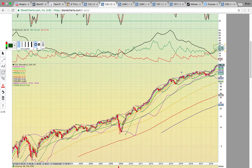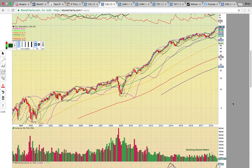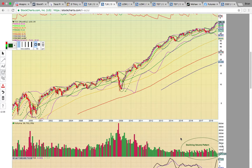If you look here at the monthly chart, you can see it has just a beast of a chart. It's just been heading higher for years, besides a couple of dips in the past. And right now, it's been pushing on this multi-month run. If you look down here at the bottom at the volume bars, you can see it has a declining volume pattern. You can see volume has been declining every single month as the share price is pushing higher.